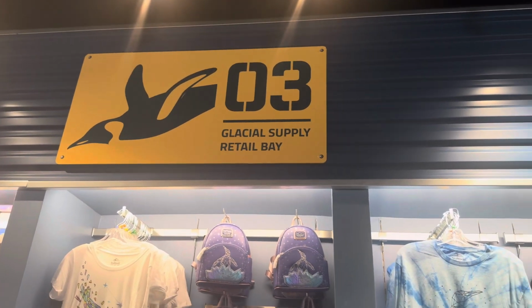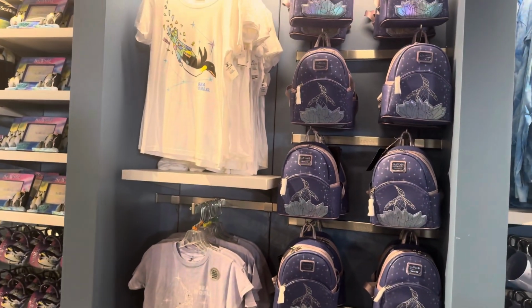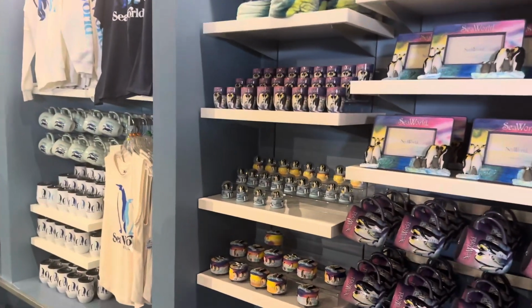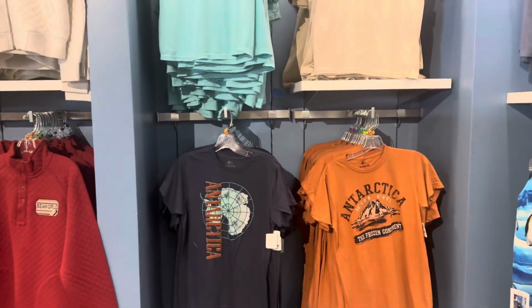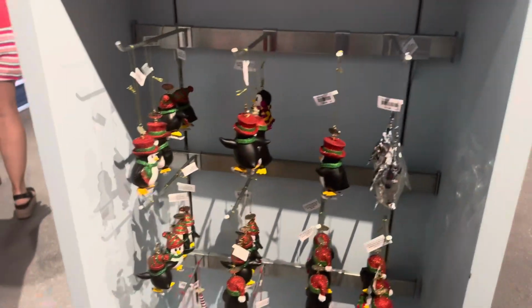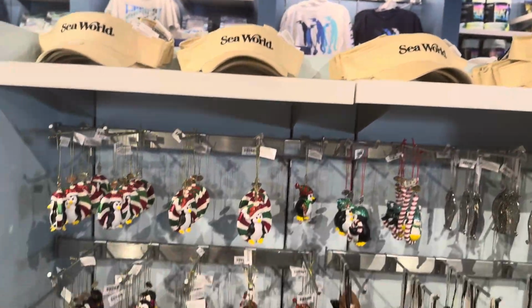So this is Glacial Supply. This is the new retail store that just opened up at the exit to the penguin exhibit and eventually Penguin Trek when the roller coaster opens up. Looks like there is some new merchandise in here. It's all, of course, penguin themed. I actually really like these new Antarctica shirts. Those are really cool. Really nice design. You have Christmas ornaments, children's clothes, stuffed animals, hats, toys, everything with penguins.